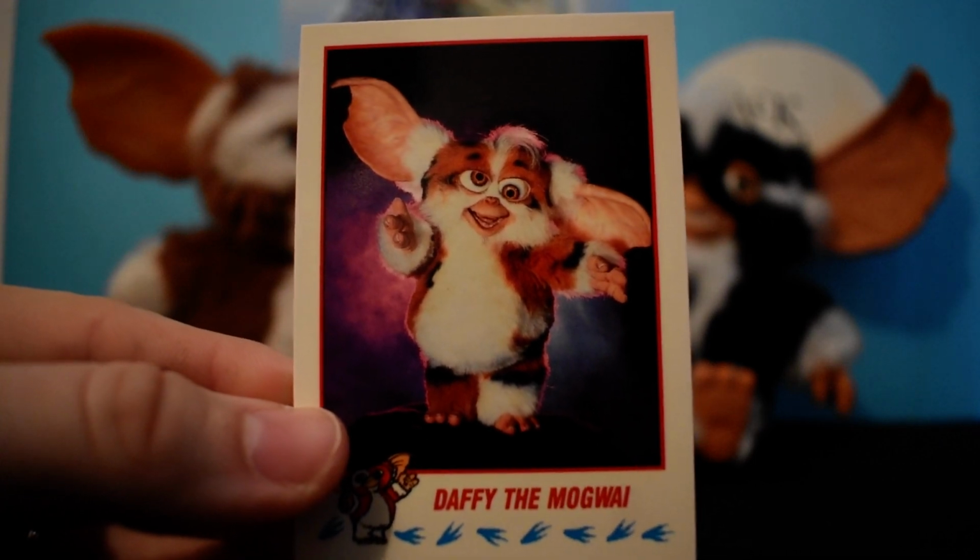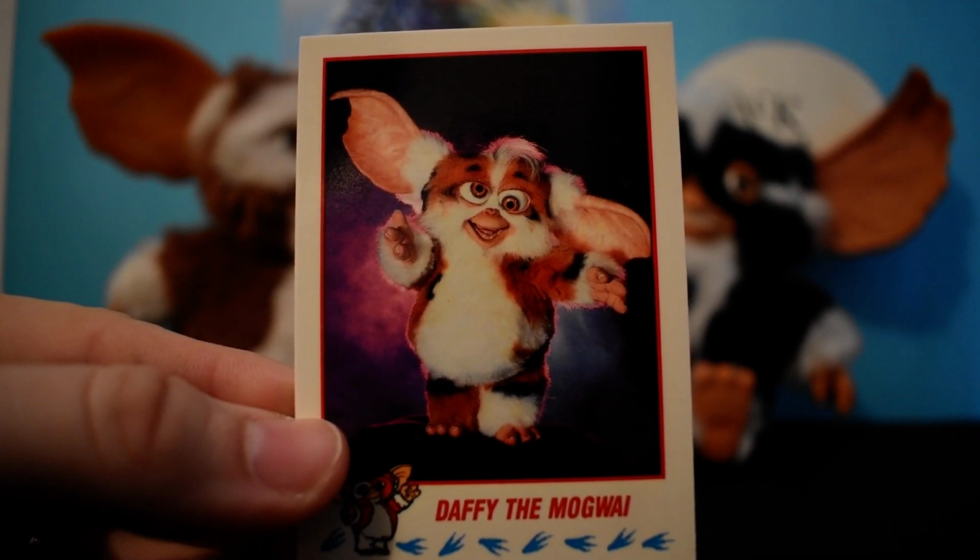So, next up is Daffy. Gotta love them googly eyes he's got there.